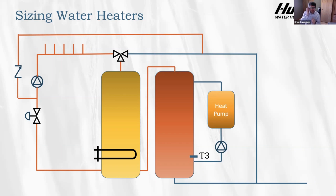The other thing is, does this tank need to be ASME rated? Well, that's a little bit questionable. It doesn't have an input directly in the tank that's going to be above 200,000 BTUs an hour. So in most cases, it doesn't need to be because of that. And a lot of times it's going to be less than the 120 gallons. So you don't technically need an ASME rating.